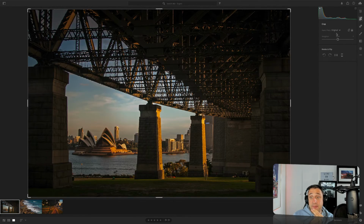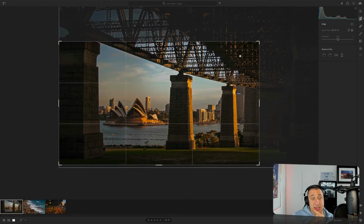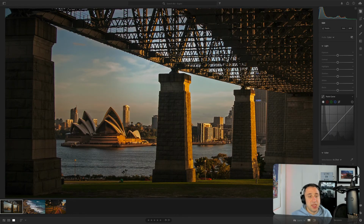I think a panoramic crop, like 16:9, would work a little bit better here. And again, like I was saying earlier, I would really crop it to something like this, because the Sydney Opera is the main subject here, right? It's not the whole bridge. The bridge is nice, but it's not really that interesting. This is the part which is much more interesting.